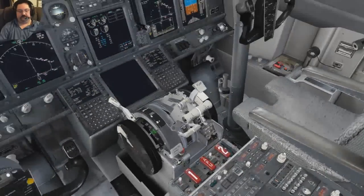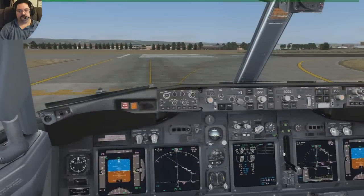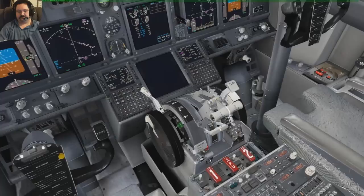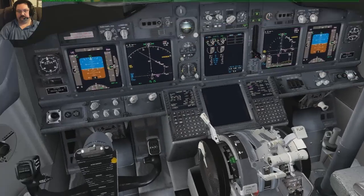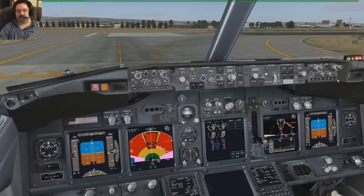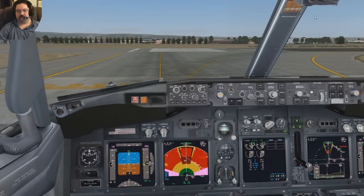Let's go transponder. Weather radar check. Monitor radar display. Go around. Wind shear ahead. Wind shear ahead. Wind shear ahead.